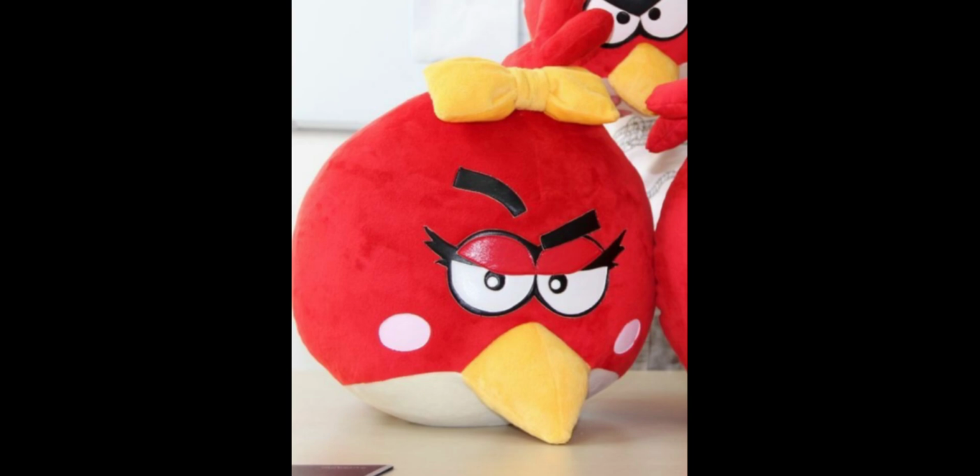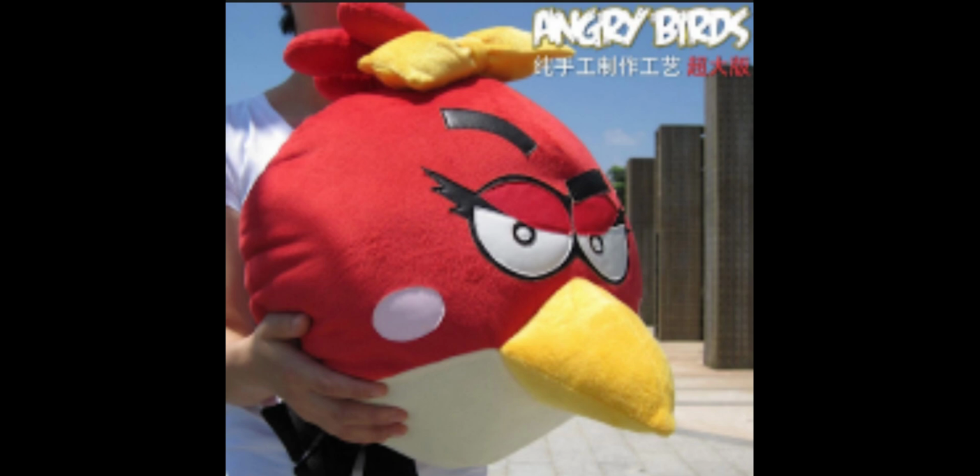And I have to say, for bootleg Angry Birds plushes, these are actually some of the better ones I have seen, as they actually look accurate unlike others. So yeah, this plush definitely does look really good and they got all the details correct on it.